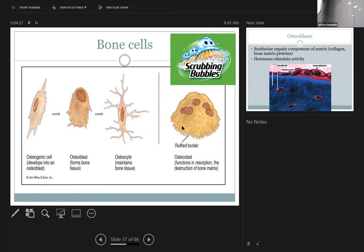And if you have too much calcium in your blood, osteoblasts are laying it down in the bone. Right? Blast, build, clast. What's a good way to remember that? I don't have anything. Cuts away from the bone.